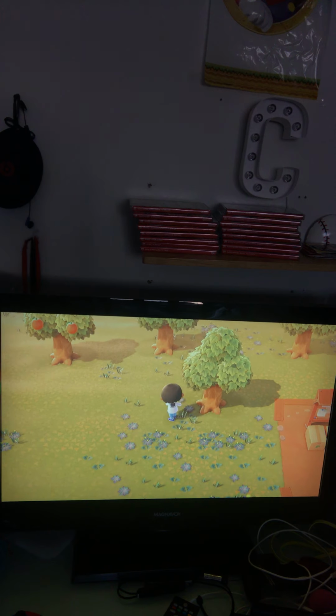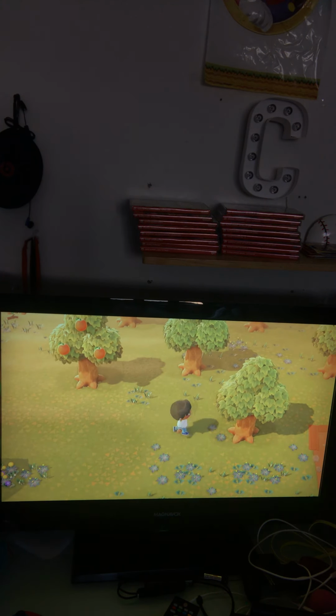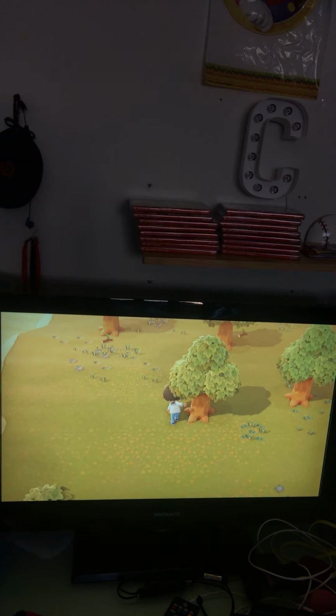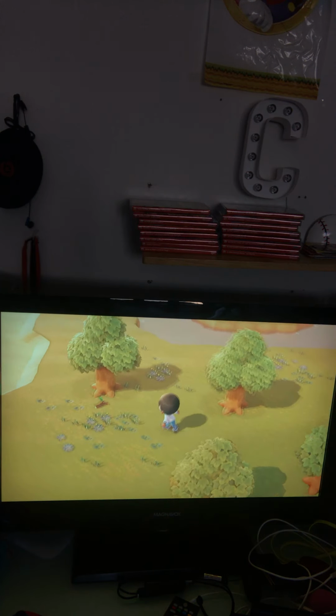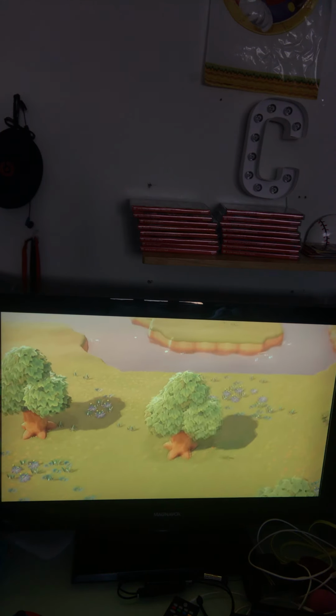Accidentally picked up something and I don't know what it was. Look at this. What the heck? What am I picking up? I'm picking up weeds? Wait, what? Okay, this is getting confusing for an Animal Crossing game. Take up this branch. Fluff the tree. Probably not how you say it, but where's that stick? Oh, it's right here. Alright.